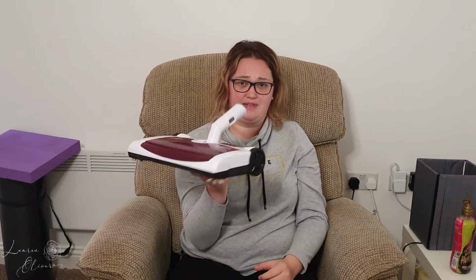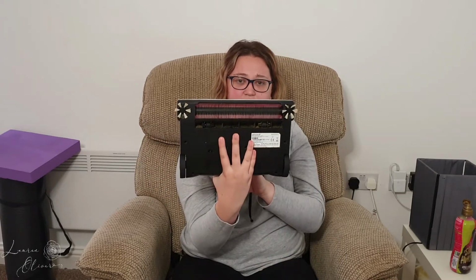It's quite heavy, it's quite sturdy, it's charged at the back, so you literally plug it into a wall socket, and that's how you can charge it up. And it's used as a Hoover. It's really, really good. I love it.